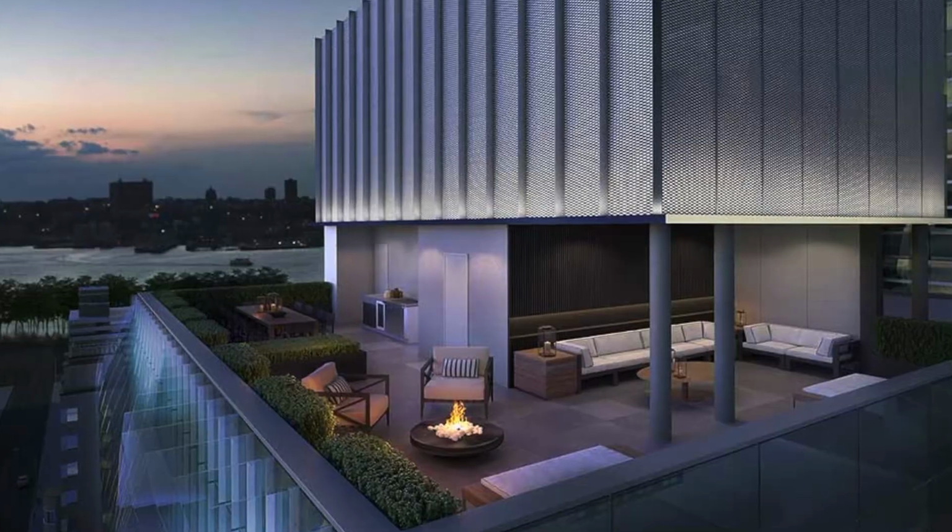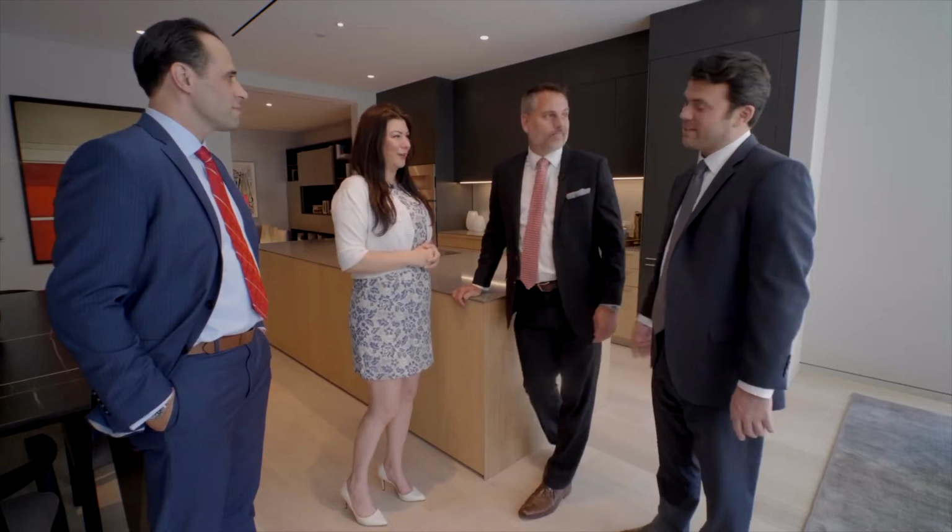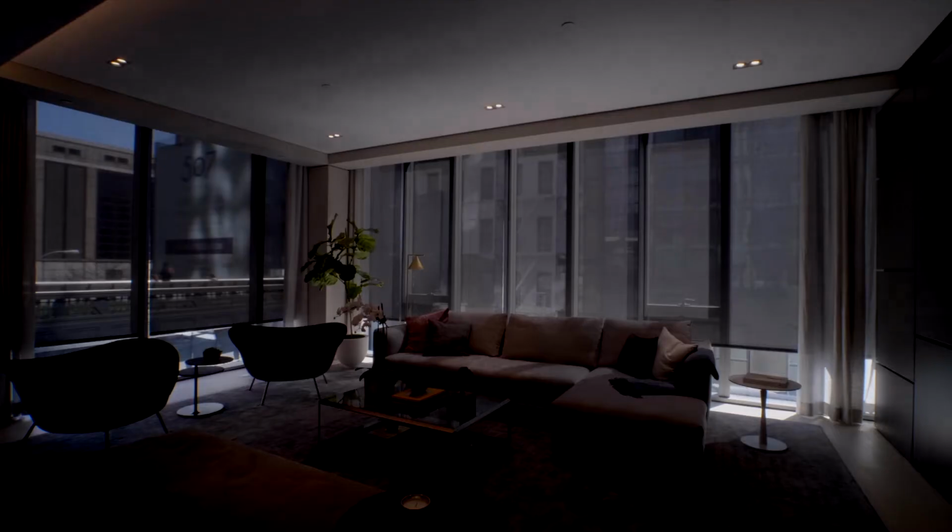I heard that you have some really unique penthouses here. We do. We have 3 penthouses that have outdoor space that I think anyone would love to have, be fortunate enough to have. Views for days, as we say here in the city. Would you like a tour? Oh, absolutely. Let's go have a look. Great, thank you.